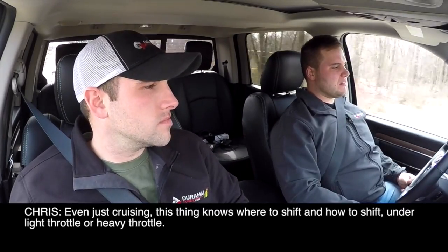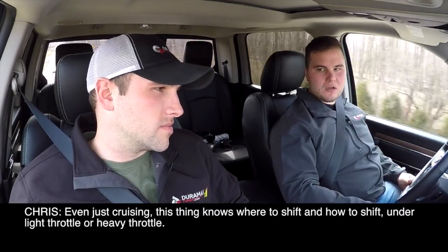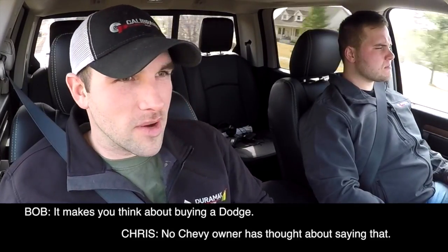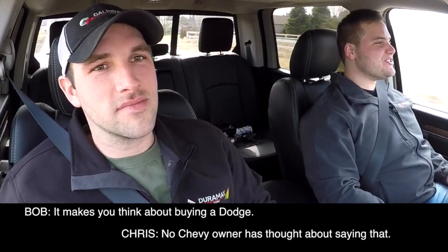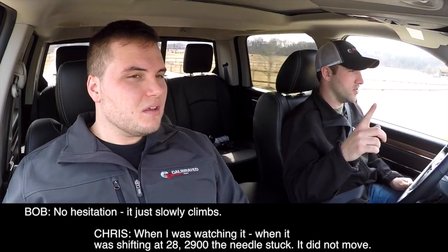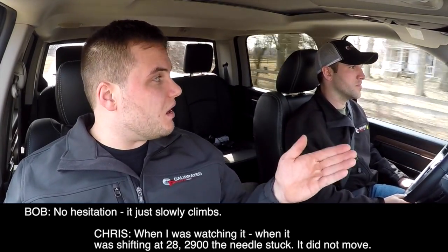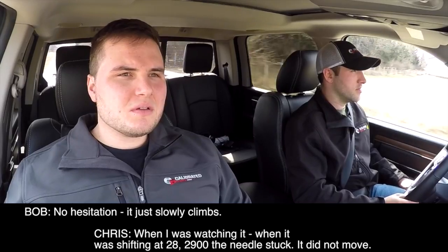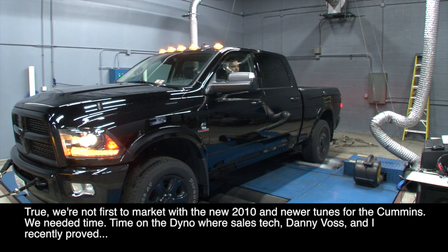Even just cruising, this thing knows where to shift and how to shift under light throttle or heavy throttle, you know? It makes you think about buying a Dodge. Oh man, no Chevy owner has thought about saying that. No hesitation, you just slowly grind. When I was watching it, when it was shifting at 2900, the needle stuck. It did not move. It's literally like a snowmobile.